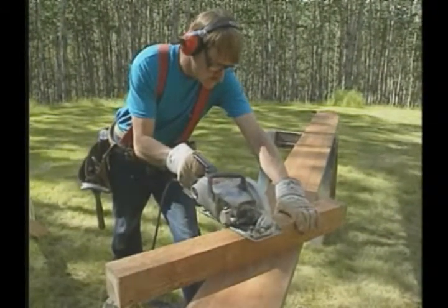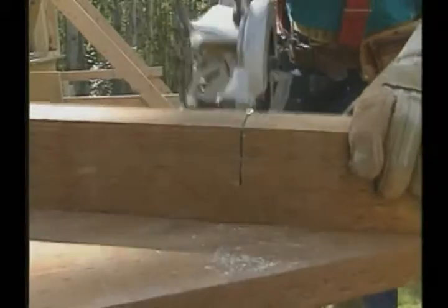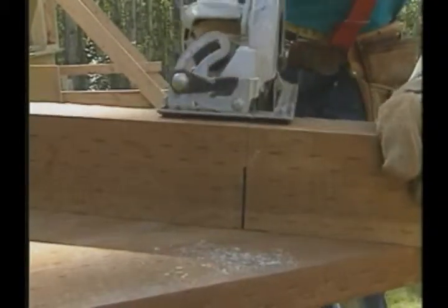Now I'm using a skill saw to make these cuts, and because I have to make a couple of passes, rolling the post as I go.